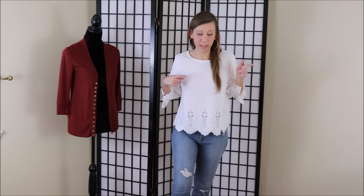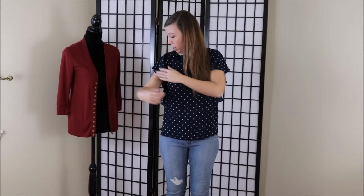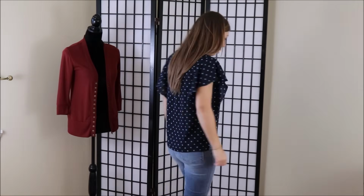Okay, great. Next top. Again, it fits great. This is another extra, extra small. I think it's cute. I do like the flutter sleeves and kind of the ruffle on the sides, but I don't know if this is completely Jen just because I'm not a huge ruffle person. So, again, I like it. I just don't know if I love it. So, I'm going to have to think about this one a little bit more.